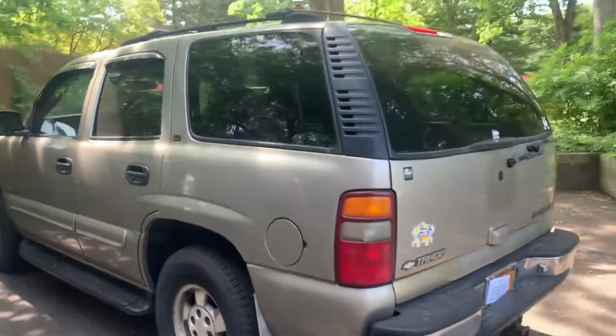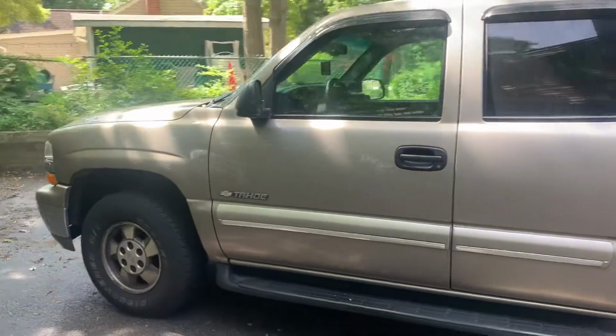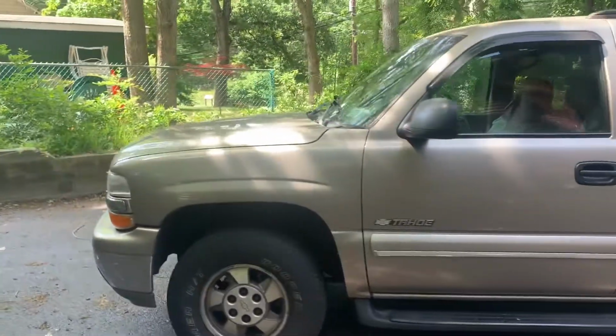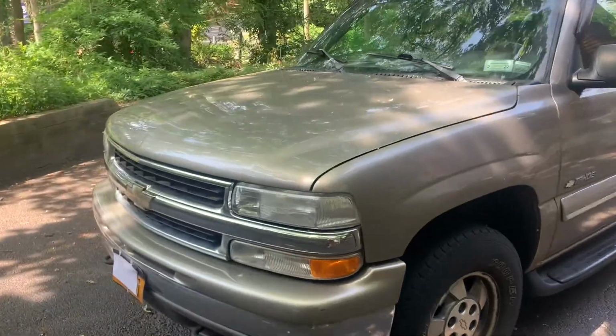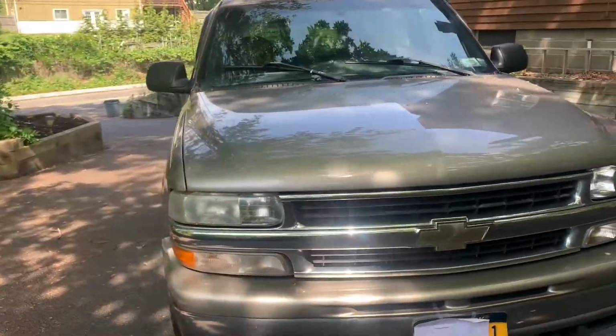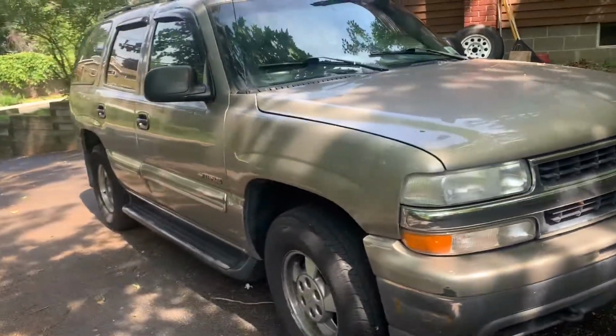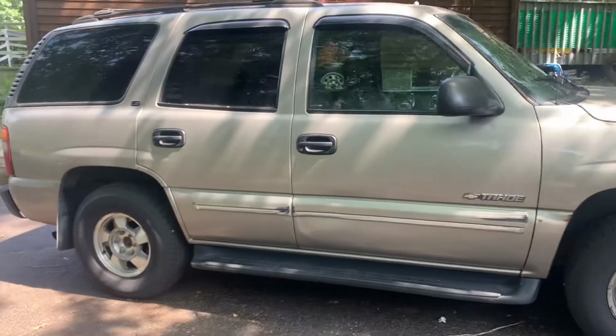All right, guys, good morning. So this is my 2000 Chevy Tahoe. I bought this one from a neighbor who was selling it for $1,400. It does have 240,000 miles on the motor. Runs and drives great. Yes, it's got a couple of cosmetic scrapes and dings, but for the price I paid for it, you really can't beat it.